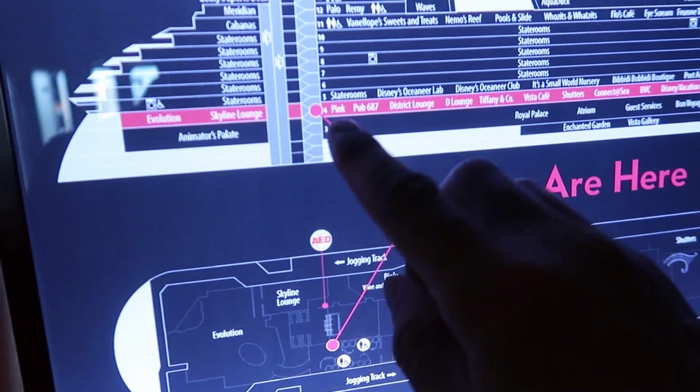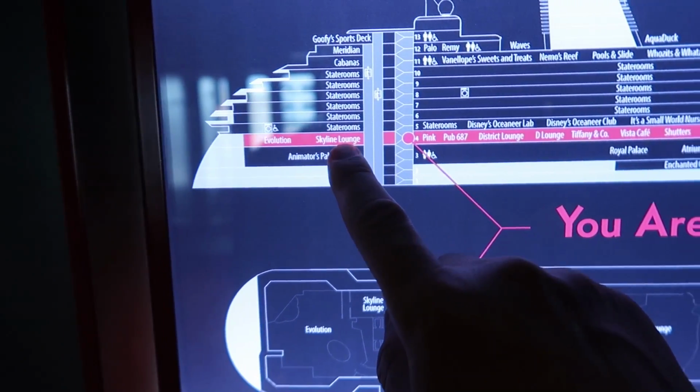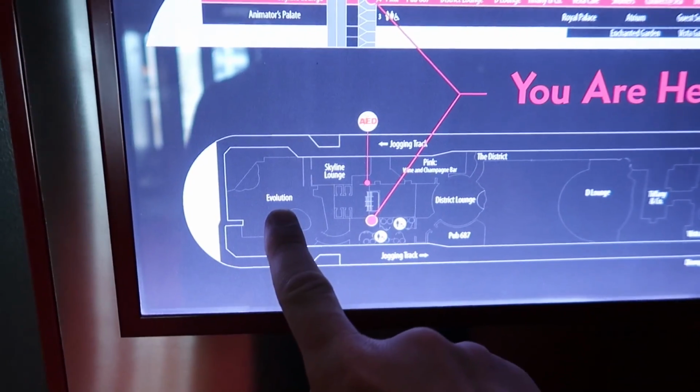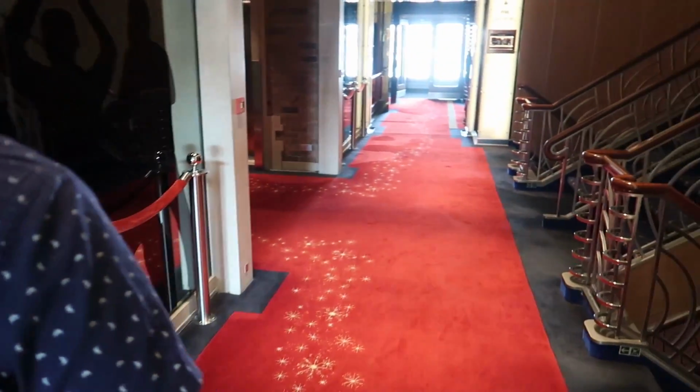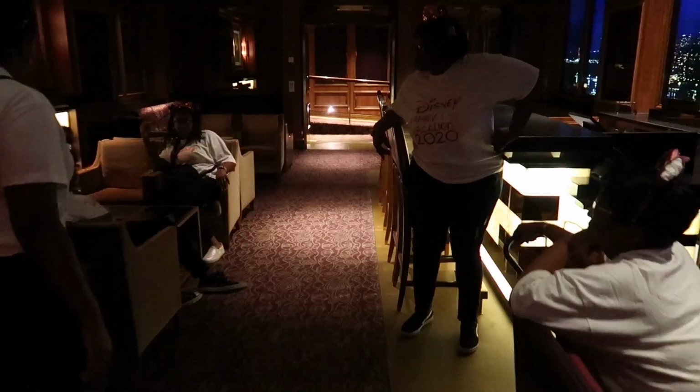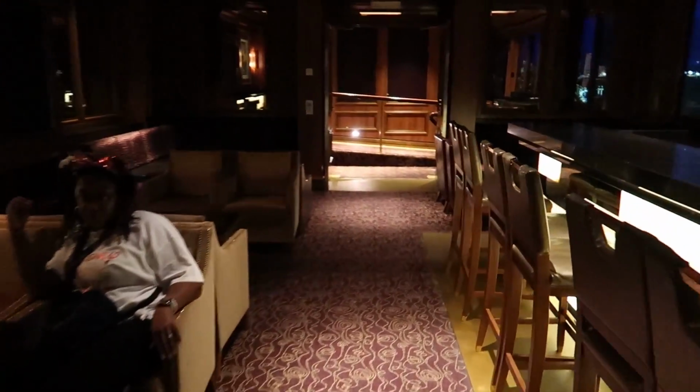Right, so this is where we are now. We're right at the back. Now there's another bar beyond there, the Skyline Lounge. So if we're here, and that's Evolution at the back, the Skyline Lounge is just over here to the left. Oh, there we go, Skyline Lounge. There's another one down there. Oh my god, let's go and have a look.